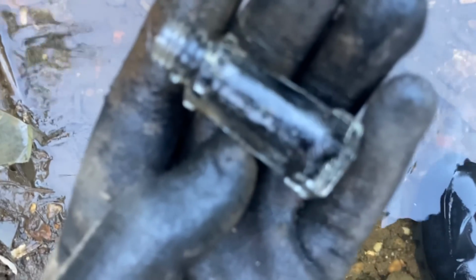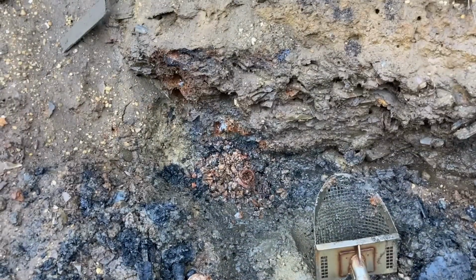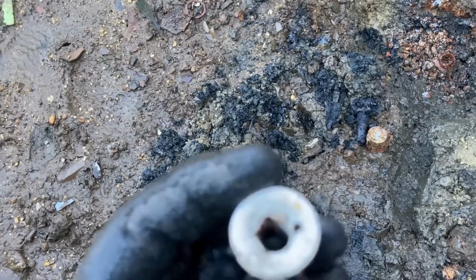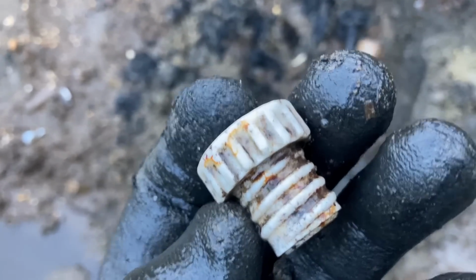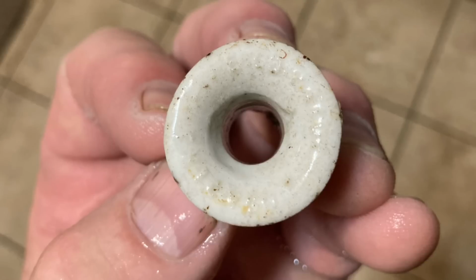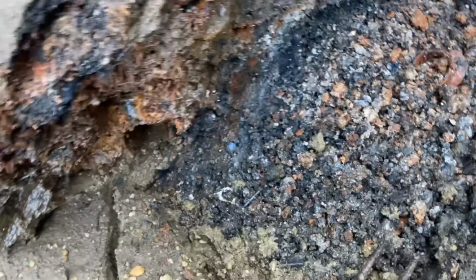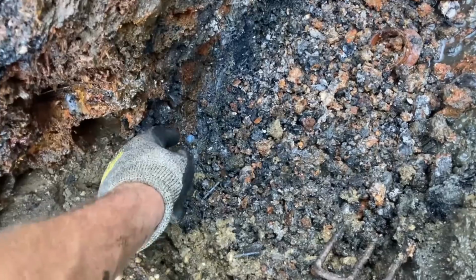Alright, second trip this week. First find. Not bad. Interesting little bottle stopper I just picked up. I haven't seen one like this. Kind of surprised to see one of these pop out, although I said it the other day that this could be a marble week. What is sitting right here, down low?